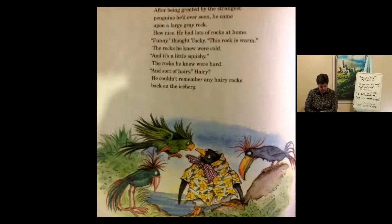After being greeted by the strangest penguins he'd ever seen, he came upon a large gray rock. How nice! He had lots of rocks at home. "Funny," thought Tacky, "this rock is warm." There you go, another quote. The rocks he knew were cold, and it's a little squishy. The rocks he knew were hard, and sort of hairy. Hairy? He couldn't remember any hairy rocks back on the iceberg.